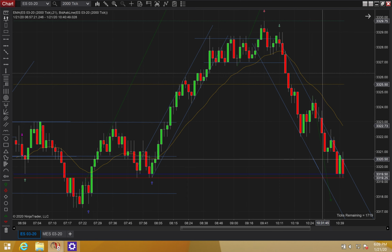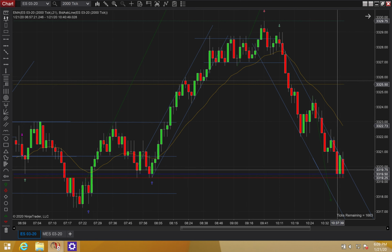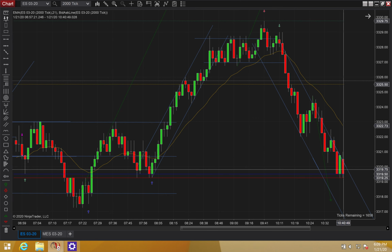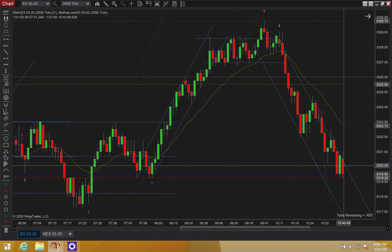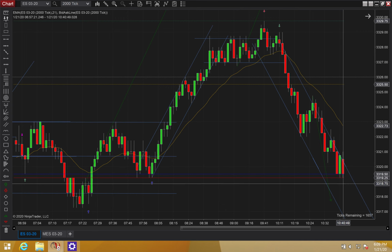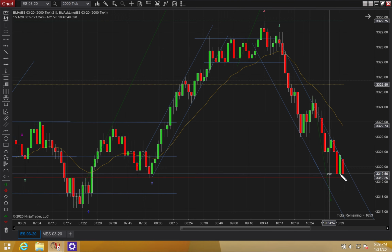Here's the failed second entry. Okay, kind of back to what we saw back over here. This bar is inside of that bar, and it's inside of that bar. So that's congestion. The setup is once it breaks below this red bar, you'd enter the trade. But I don't like the congestion right through there. So it's hard.